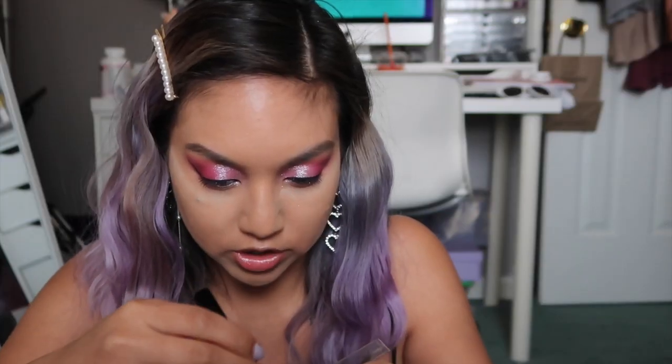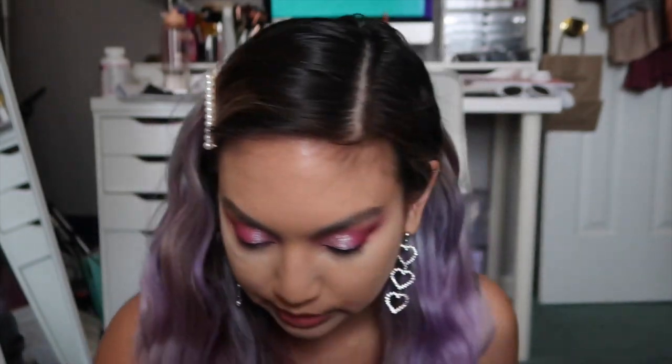But I'm just going to get some tweezers. I just started wearing false lashes, so I'm still learning how to put them on. Don't judge. I'm going to use Duo Lash Glue. This stuff is so good. I always use the dark adhesive. That way, if you put too much or too little, it just blends in with the lash band.